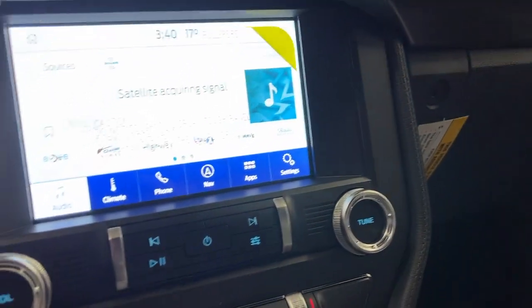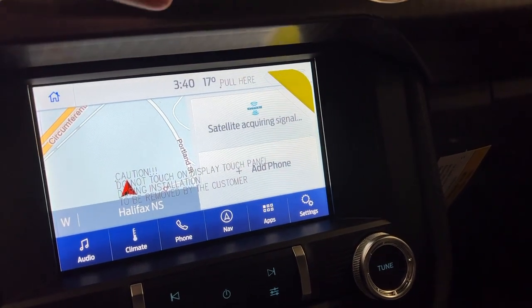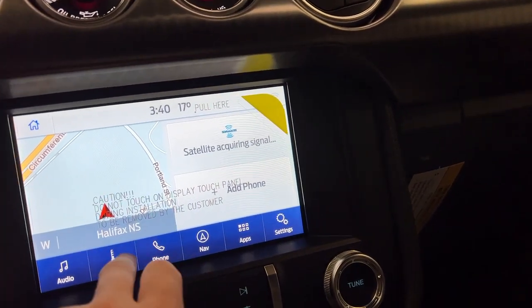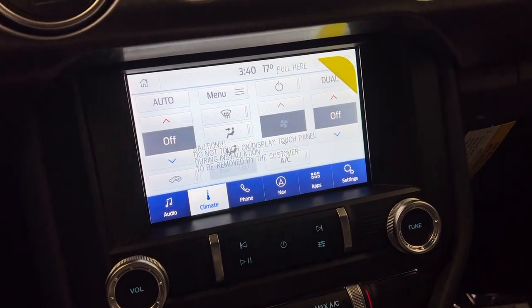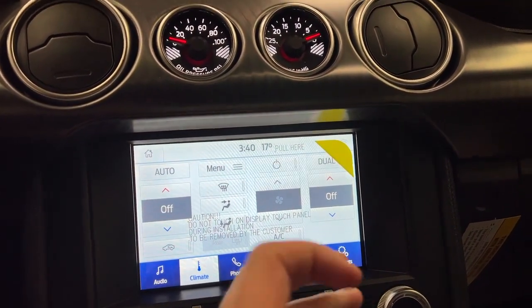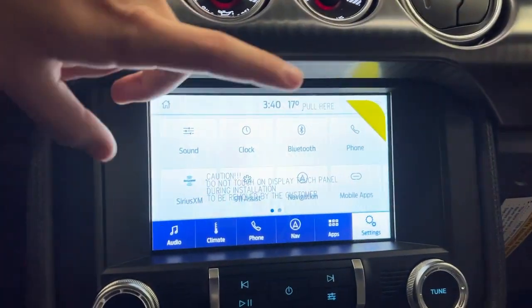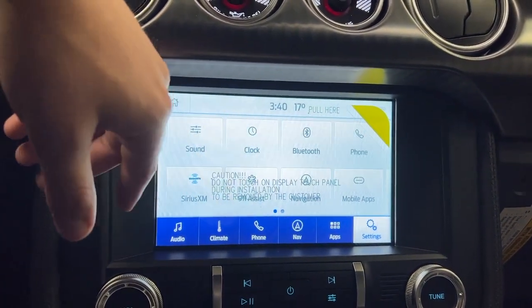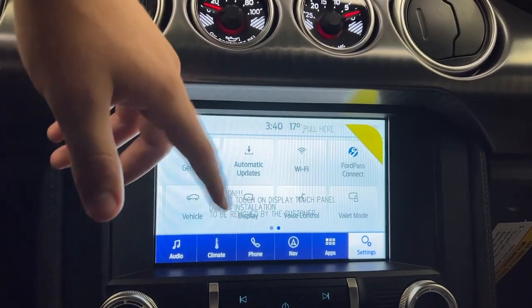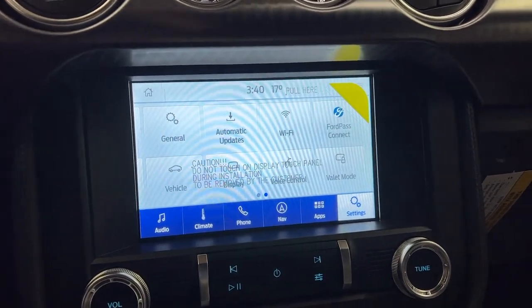Getting into the sync system here, you do have sync 3. You've got your navigation, satellite radio, phone, Bluetooth. You've got electronic climate control in here. No heated seats because they're bucket seats, but you do get dual zone electronic climate control. You get navigation, so you can search for the nearest racetrack. You've got sound settings in here, your Bluetooth, your navigation, your general settings, and you even have a Wi-Fi connection hotspot built into the Mach1, which is pretty neat to see.